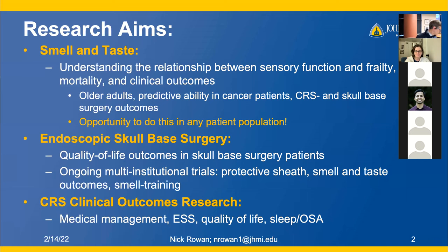Stefan, if you could go to the next slide, please. I kind of look at three general broad research aims in my research efforts. And first being smell and taste.